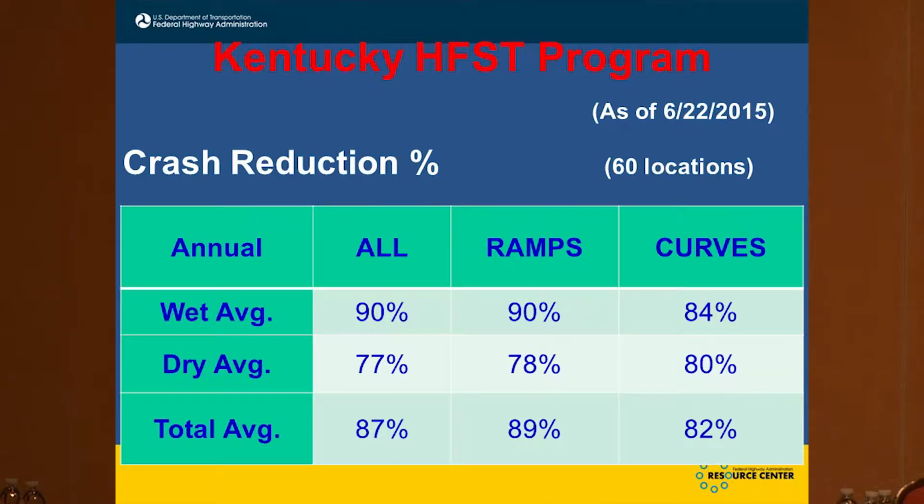Now let's go look at a state that is recognized nationally as having a very aggressive and mature high friction surface treatment program, Kentucky. They were gracious enough to host me in 2013 whenever I was really starting to get into high friction surface treatments. It was part of the Everyday Counts Phase 2 push from Federal Highway Administration. They taught me a great deal about high friction surface treatments because they really got into it early.